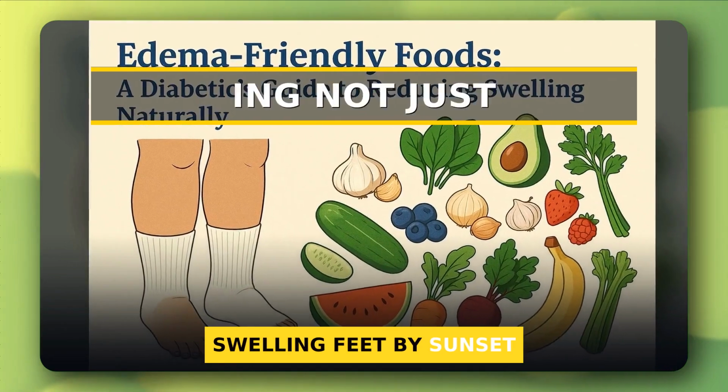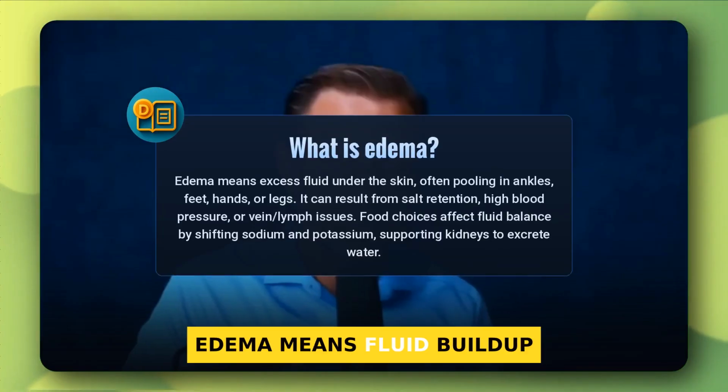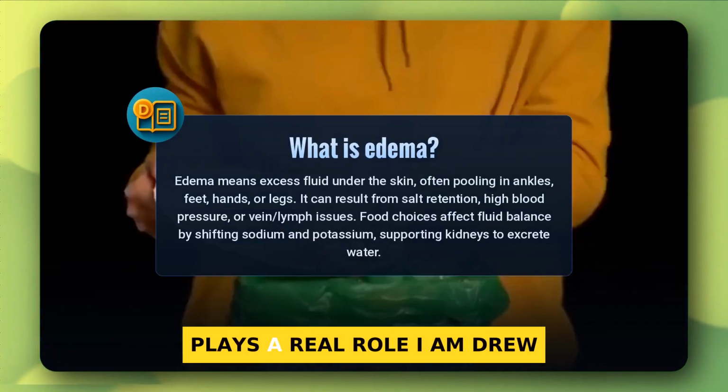Swelling feet by sunset. People call it just aging. I do not buy that. Edema means fluid buildup under the skin, and food plays a real role.